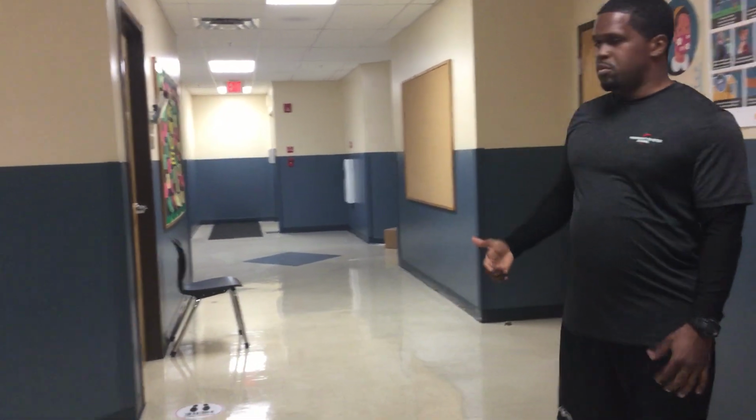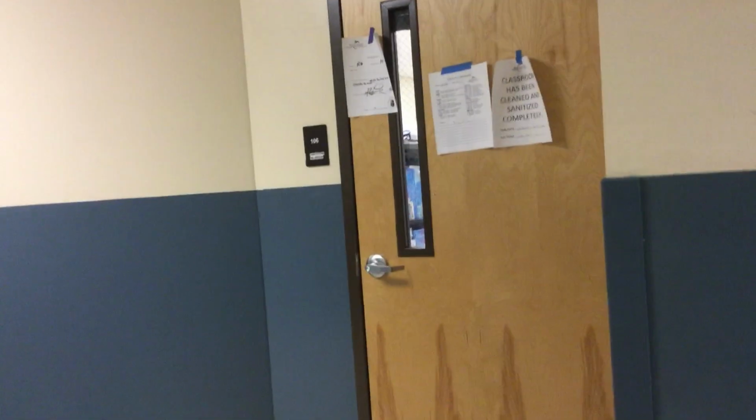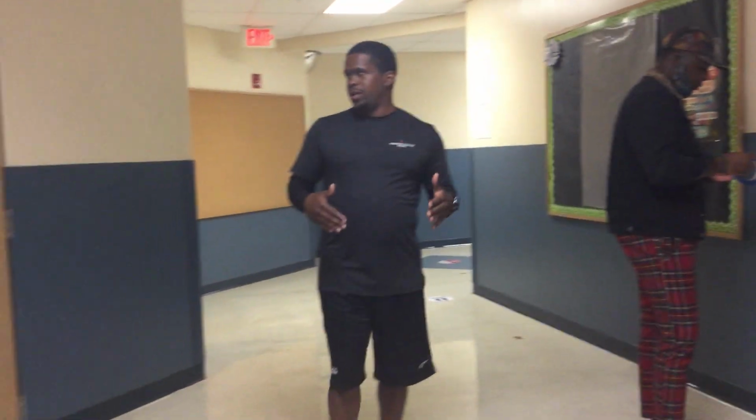As we keep moving through our third grade hallway, we also run into our ESC room, which is also in the third grade hallway. We also have our physical education room that's also elementary and middle school. So that's where our actual room is at. We also have our ISS room, and that's also in the third grade hallway.